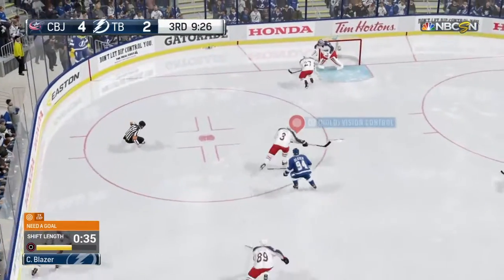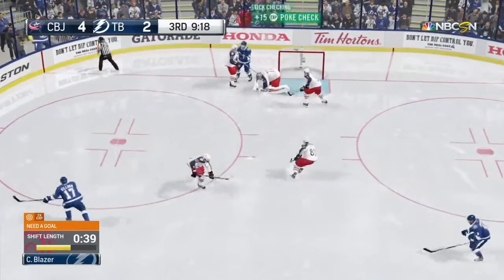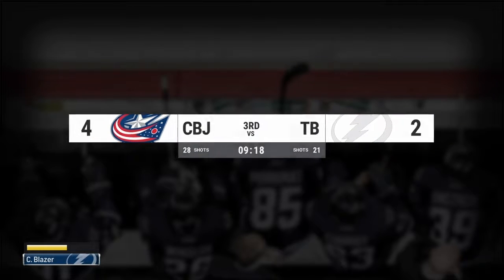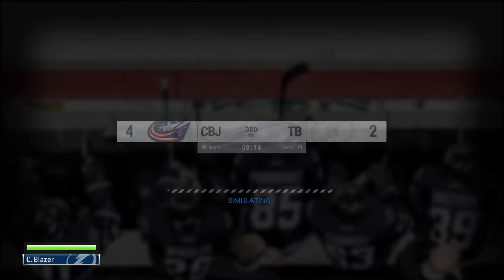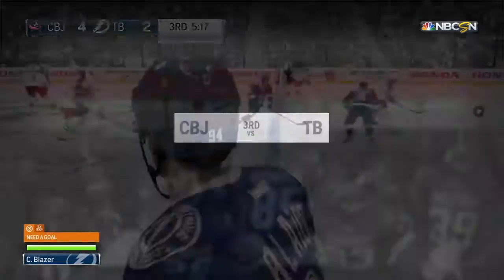Could have passed it to me, but, you know, whatever. Dump and chase. It's fine by me. Oh, my God, poke checked it off the post. That would have been a weird goal. All right, man. And down to 5:20 here. Struggling to get a goal here. Offense is not generating.